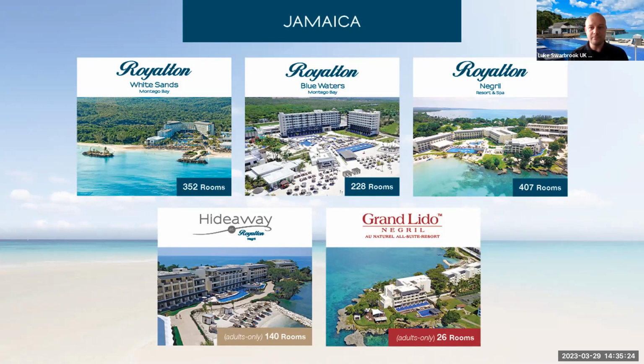And around November time, we are going to reopen the White Sands, but it will be called the Blue Waters Hideaway. So it's going to be an adult-only section to Blue Waters. The White Sands and Blue Waters currently are next door to each other, so we are able to do this. So it'll feel like a brand new block and a brand new hotel. So we'll soon have adults only at the Blue Waters, which again is brilliant for us and very exciting for us.